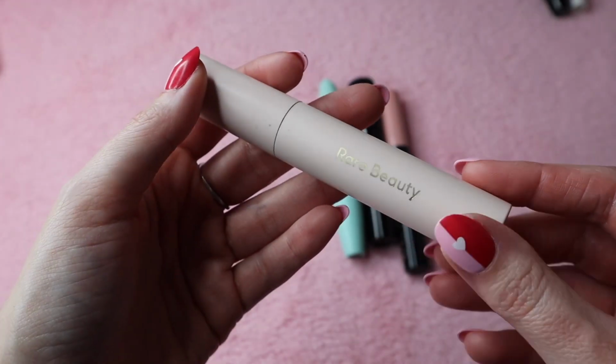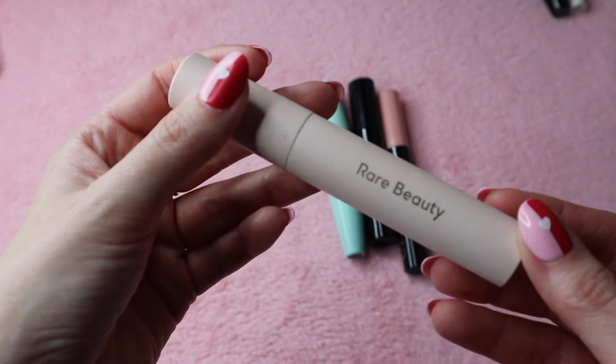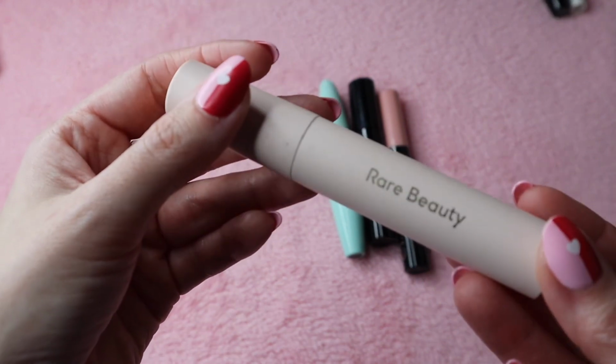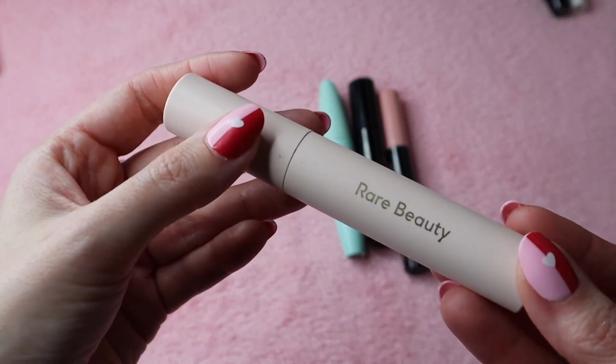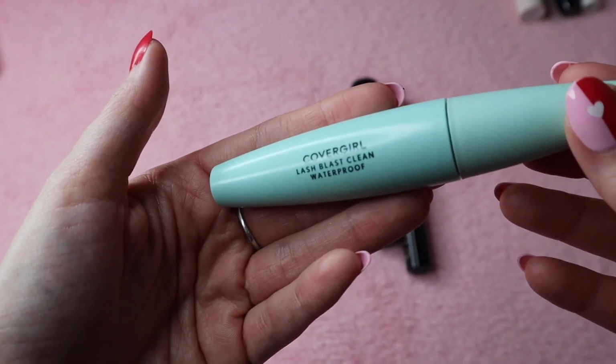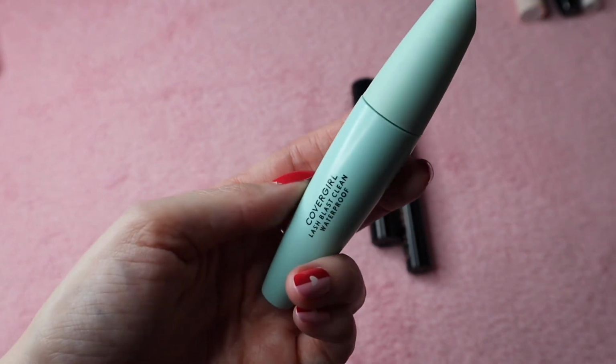This was the large size of the Rare Beauty Mascara that I had. This one is pretty much empty at this point, and it's probably also expired. I scraped this one so much, but this is my favorite mascara, but I'm going to declutter this one since I have the mini one now. The CoverGirl Lash Blast Clean Waterproof Mascara, a favorite of mine. I really do like this mascara. This is a definite keep.